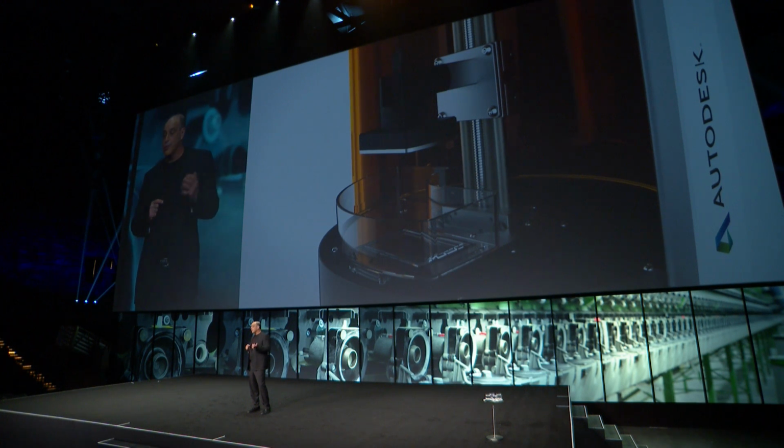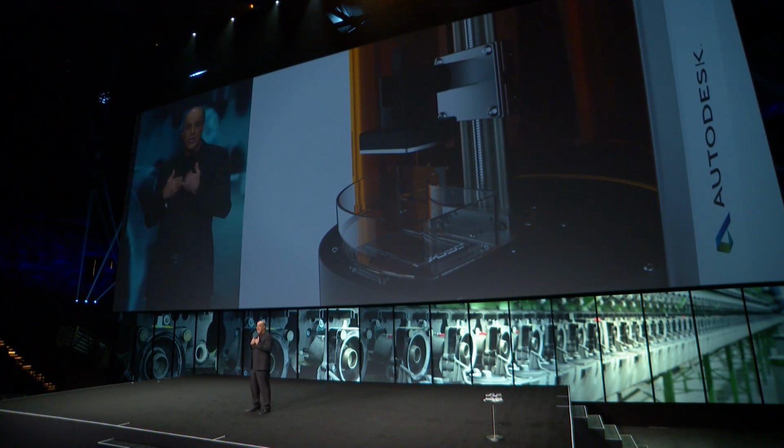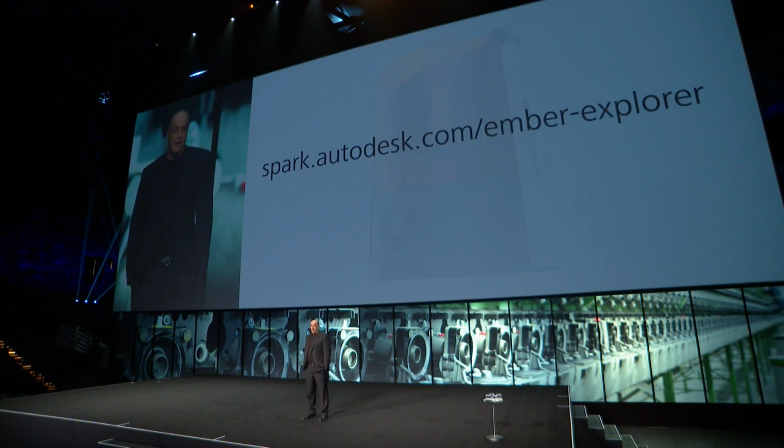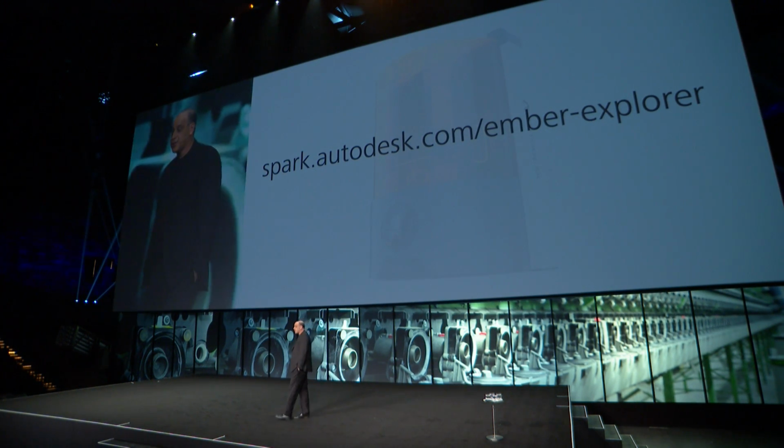Like Spark, the printer is also open. We'll be sharing Ember's design plans with everyone that wants to build their own printer or even wants to hack one of ours. Finally, I'm happy to announce that starting today, we'll be taking pre-orders for the Ember printer, and the first units will ship early next year.